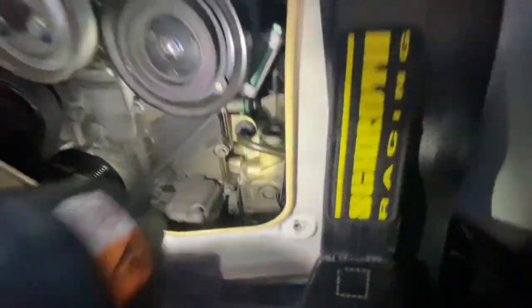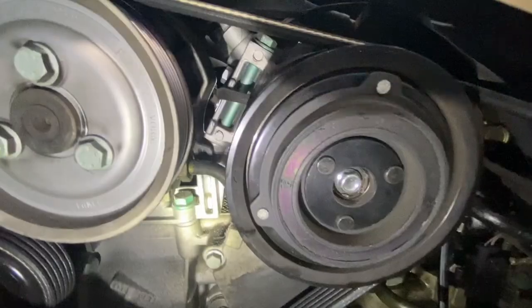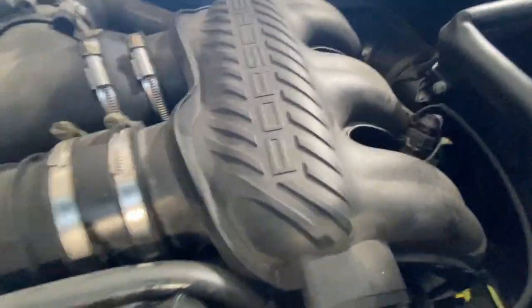Got the hard line here. That goes around the back of the compressor, comes up here, and attaches to the pump. The problem is, it's a hard line. And to get it out, I'm gonna have to remove the compressor. The only way to remove the compressor is to remove the intake plenum.